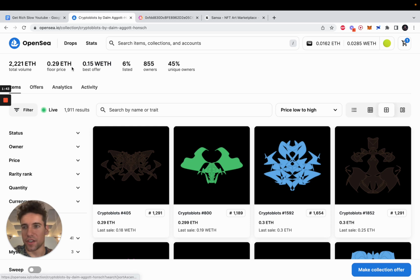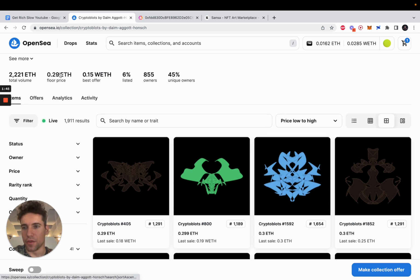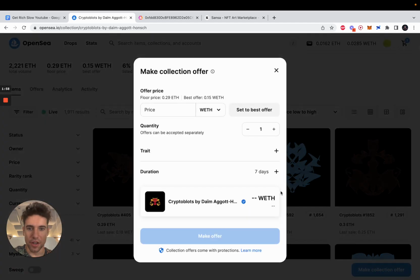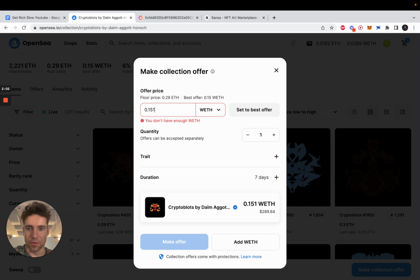So as you can see, there is a big difference between the selling demand and buying demand, and that's what I utilize to create some opportunity to earn some profit. You can see that Make Collection Offer pops up here, and you can set the best offer to be 0.15. So when someone wants to sell their NFT, you will be the first one with the biggest bid and biggest offer to take the NFT.